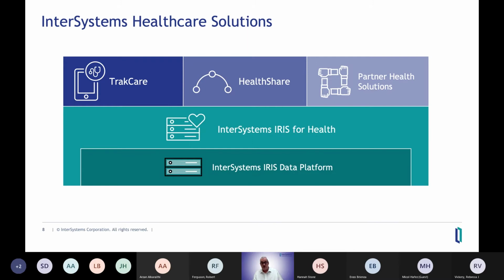And we then use those capabilities within several enterprise applications that we have ourselves. So TrackCare is an electronic patient record that runs hospitals. HealthShare is what's called a shared care record platform that runs health information exchanges. So these are ways to share clinical information about patients across a county or across a region or across a country. We then have very many partners who are creating solutions on top of IRIS for Health and delivering those into the marketplace. So the NHS in the UK is our biggest healthcare customer, but we have a number of other software companies who deliver solutions into the UK healthcare market who are based on our platform.